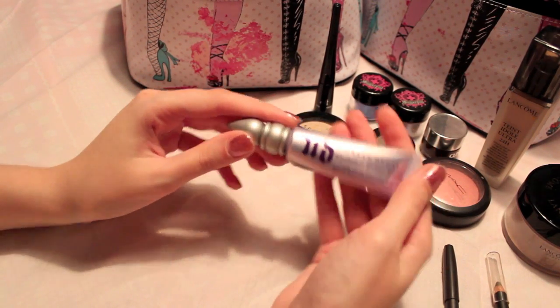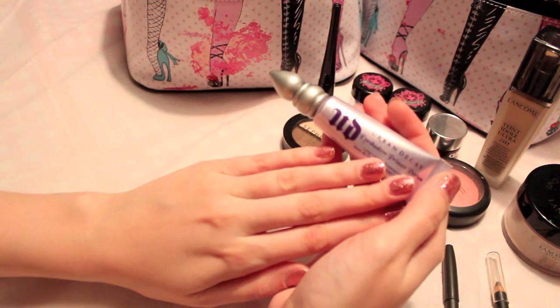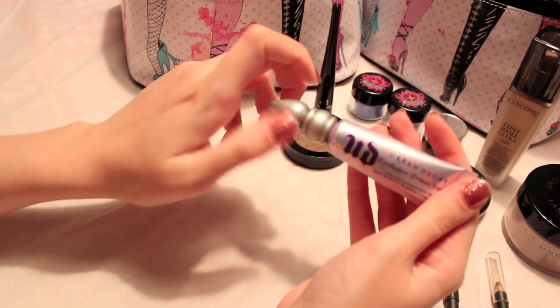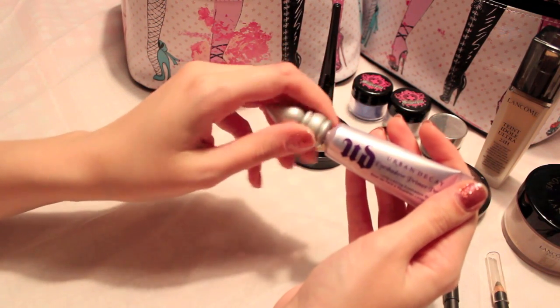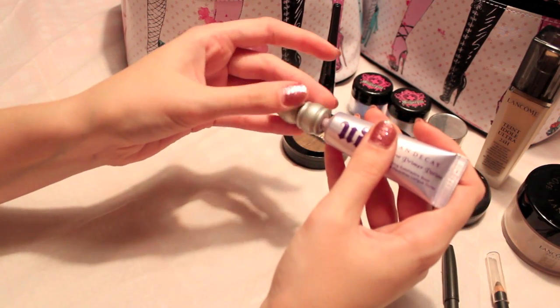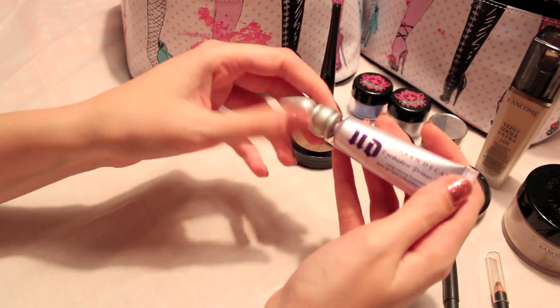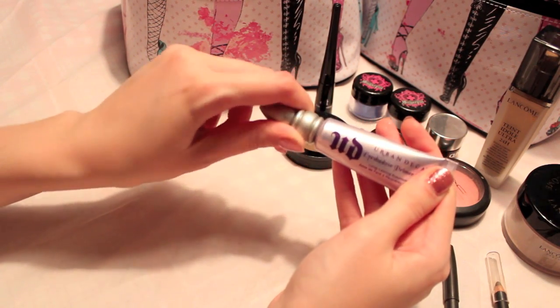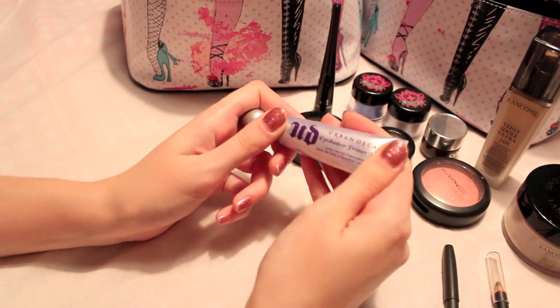This is Urban Decay's Eyeshadow Primer Potion. And I really like this primer potion because it lasts forever. And it really does do what it claims to do, which is to keep your eyeshadow from creasing and to make it long lasting. It really does do that.